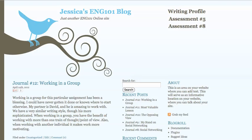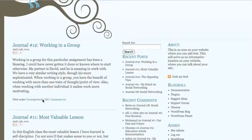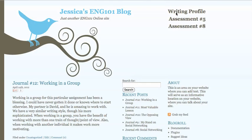Here are 2 examples of a final exam writing portfolio. This is Jessica's example, and you can see that this is her journal where she's been blogging all along. Over here you can see the pages that she has created. She has the writing portfolio, or the writing profile, that we did in the very first week of the course, and then assessment 5 and assessment 8. We have a list of 8 total assessments that you will need to create pages for.